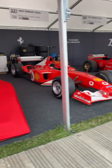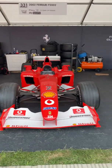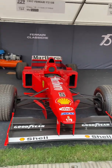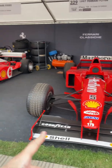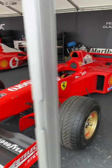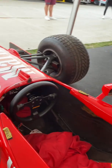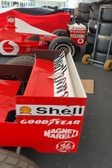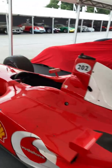Before we get onto some nice Formula 1 cars, Schumacher's 2002 F2002, aptly titled, followed by the '97 F310B, which I'm trying to think, actually lost out to Jacques Villeneuve in that particular title fight. And these are actual Schumacher cars. Wow, that is amazing. You get a perspective of the size of the cars compared to how they are today.